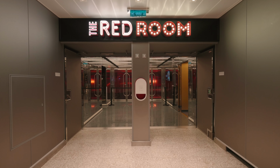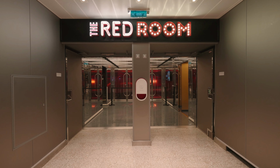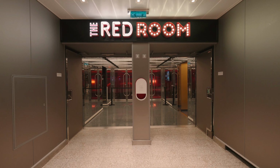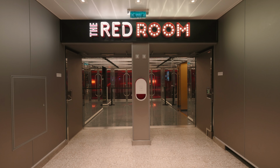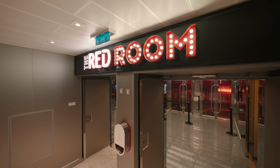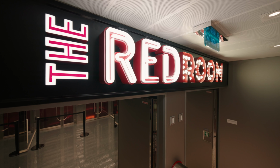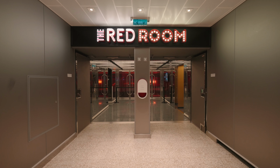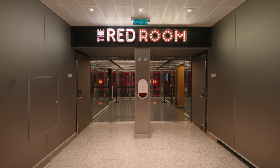Just forward of the Manor is the ship's main theater venue, which is called the Red Room. To be honest, I didn't spend a ton of time in the Red Room just because attending ship shows isn't one of my personal cruise priorities. Next time I sail with Virgin, I definitely intend to check out some of the different entertainment and dance parties that they offer in here because it is a very neat space.